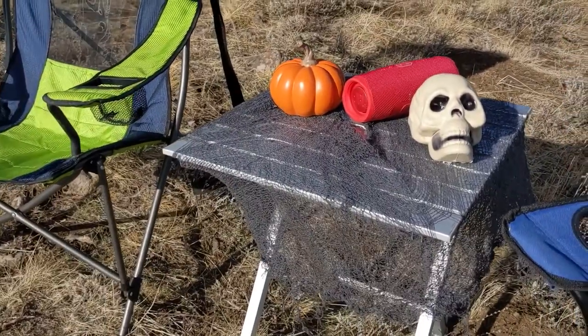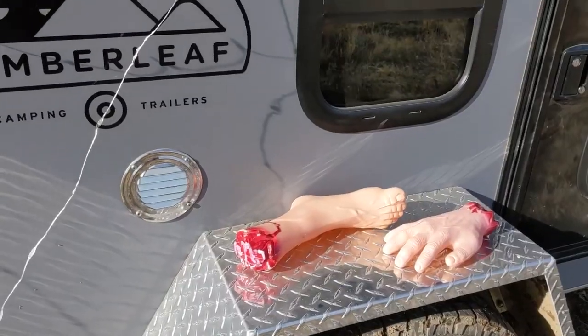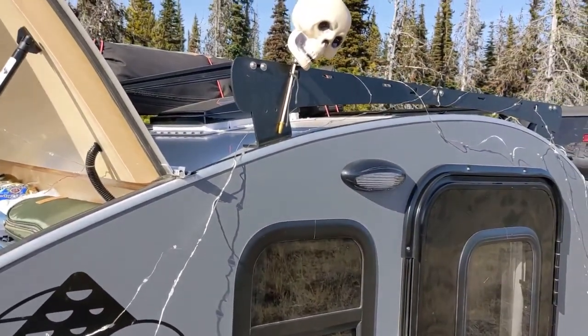Since it is Halloween, you know, we brought a couple decorations. Show you what the lights look like later. That should be pretty fun.